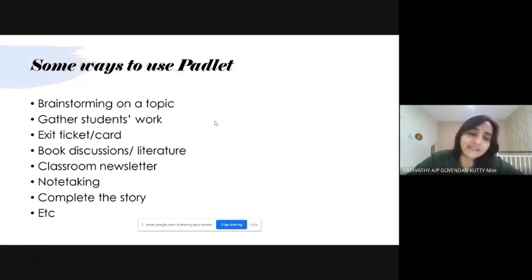Some of the other things that you can use Padlet for is to gather your students' work, to be used as an exit card or an exit ticket, book discussions. When you talk about book discussions, you can definitely use it for literature, to discuss the plot or to discuss the character. As a classroom newsletter where every student gets to post part of the newsletter, for note-taking, to complete the story, etc. So there are many, many other things you can use the Padlet for.